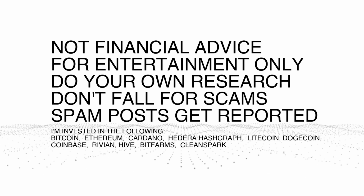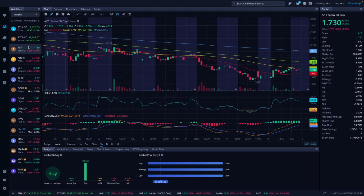And let's take a look at the miners right now, and we'll go from there. So the miners, which is Sphere 3D, they were up 9.49% today to $1.73, which was a good little bounce here on the day. We'll have to see how this plays out. They are battling with the 50-day moving average right now.